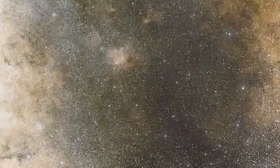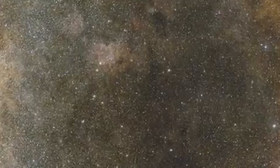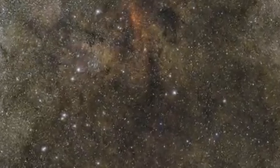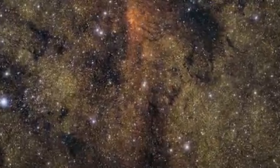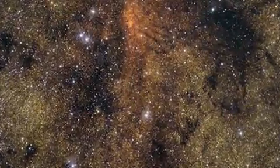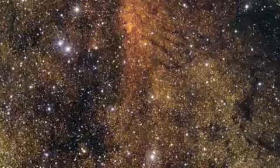VISTA has also created a dramatic view in the direction of the centre of our Milky Way galaxy. The wide field of view of the telescope and the highly sensitive infrared detectors of its camera allow over 1 million stars to be seen, many normally hidden behind dust.